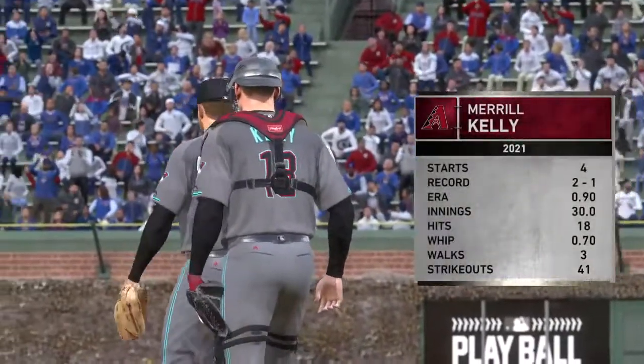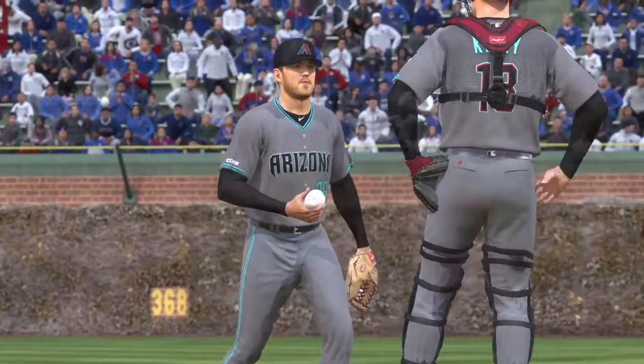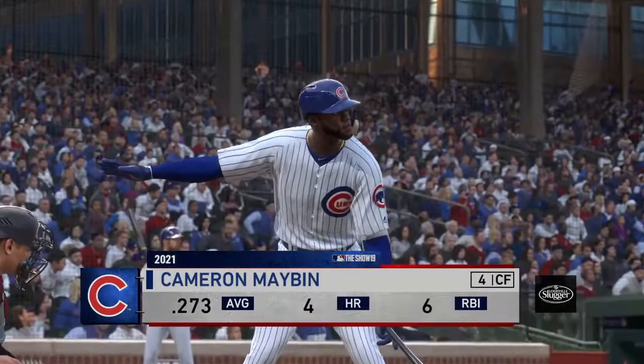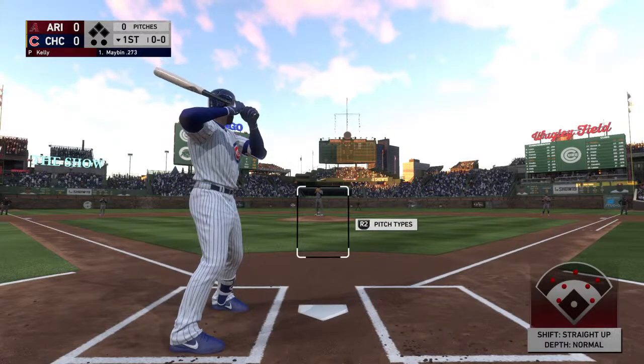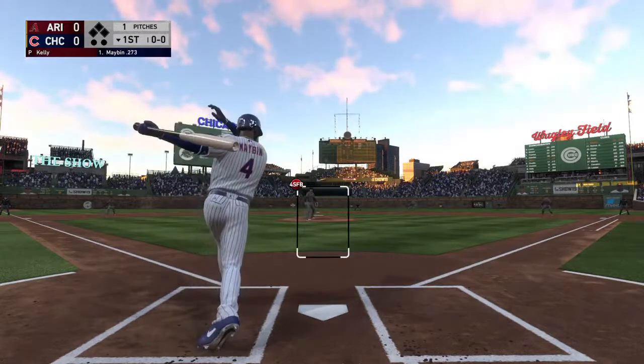Merrill Kelly is on the mound for the Diamondbacks. What do we need to know here, Danny? Hey, Matt, this guy keeps his team in the ball game. He's won 2 of his last 3 starts, so he's been throwing the ball really well. And one of the keys for this guy is getting early outs to keep his pitch count down. If he can do that, he should be able to get into the 7th or 8th inning in this one here today.